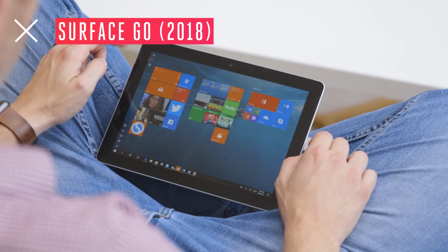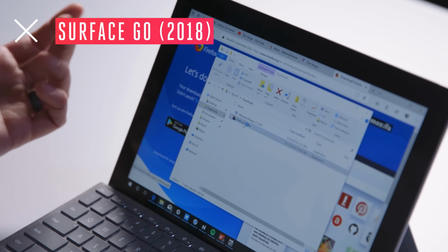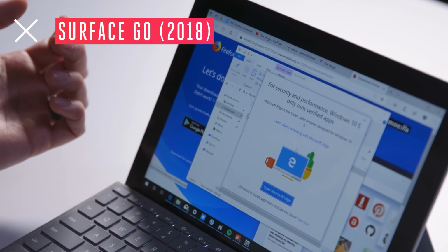And you know what? The original Surface Go, I kind of fell in love with that computer because I love me a tiny computer, but it had some problems. And Microsoft has done everything that it can, I think, to address those problems, or at least the biggest ones.